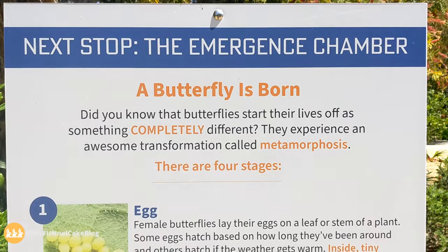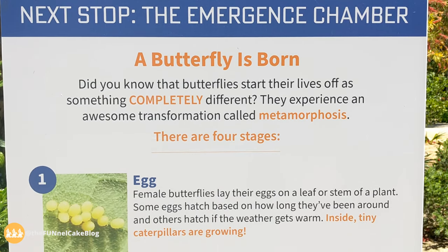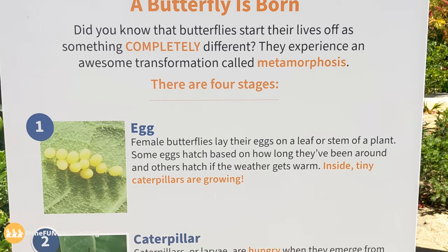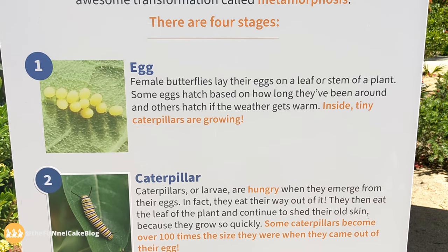Butterflies start their lives off as something completely different. They experience an awesome transformation called metamorphosis. There are four stages. The first is the egg. Then comes the caterpillar. Caterpillar or larvae are hungry when they emerge from their eggs. In fact, they eat their way out of it.